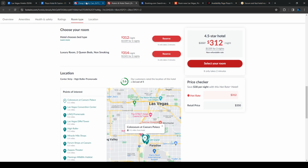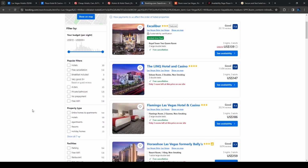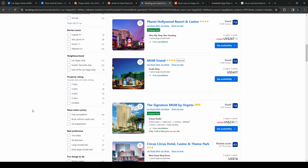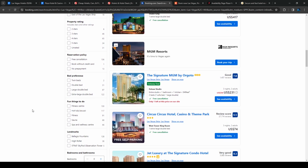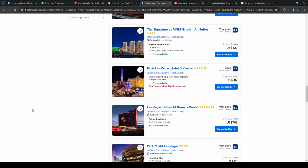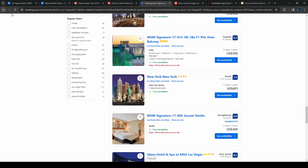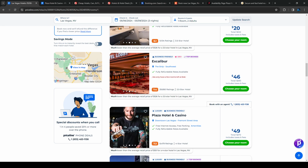But when you check other sites, right, like booking.com, yeah. Let's see if we could find the Cromwell on here. I don't know why I'm choosing Cromwell. I mean, I personally wouldn't stay there. It's not how I roll. But if you want to do it on the cheap, no, let's do this on the cheap. Let's do it on the cheap, right?